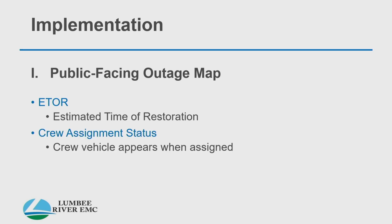We also wanted a way to show our membership that we were working on the outages. So we added the functionality of having an icon on the outage map. When the crews get to the outage, we assign it to the crew, and it shows on the outage map that someone is on this outage.